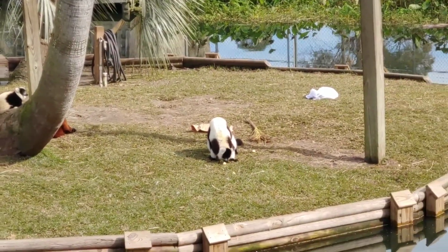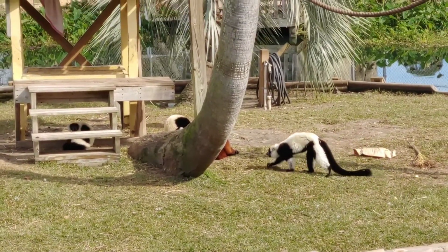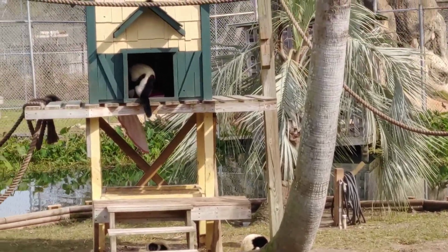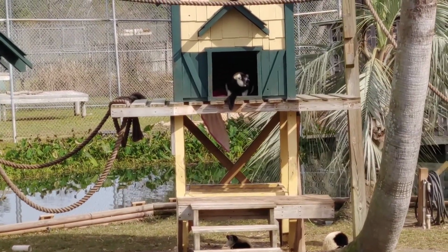Today's adventure brings us to Lemur Island at Alabama Gulf Coast Zoo. So lemurs enjoy the outside weather. They got a nice little place.